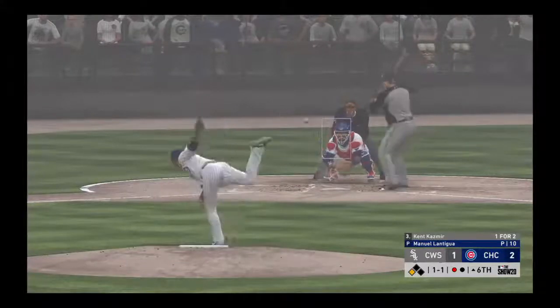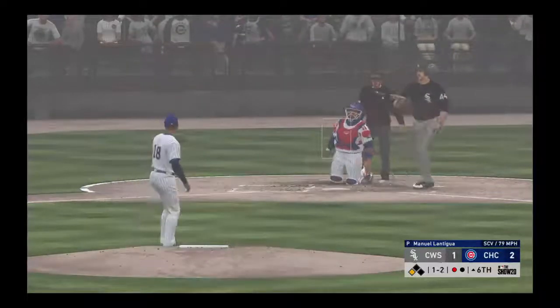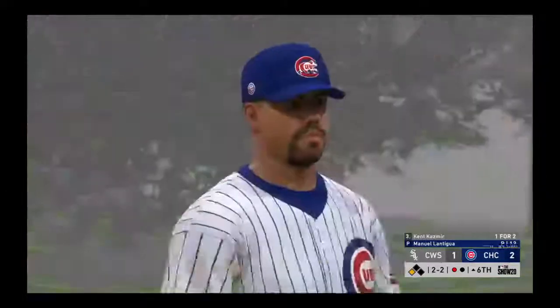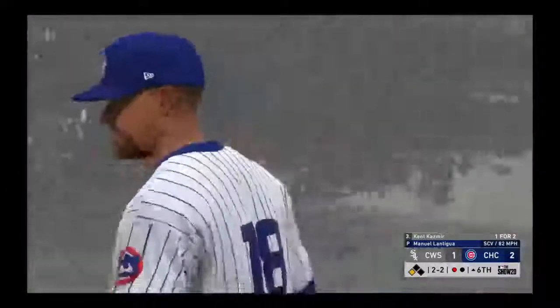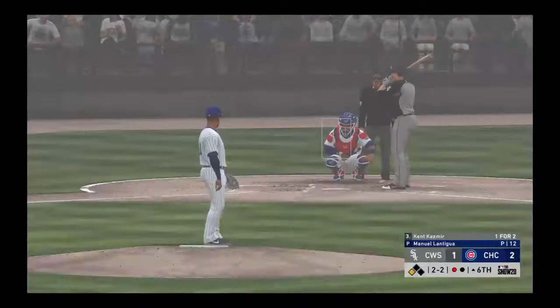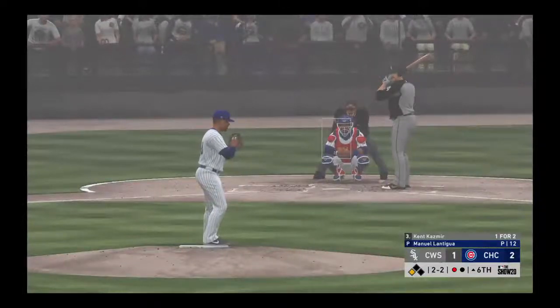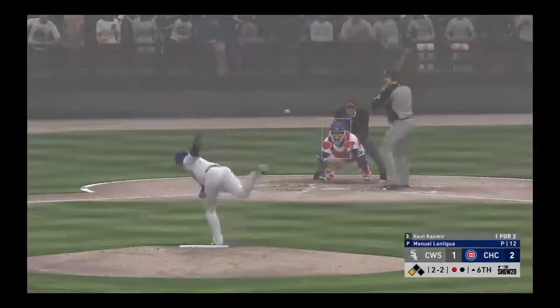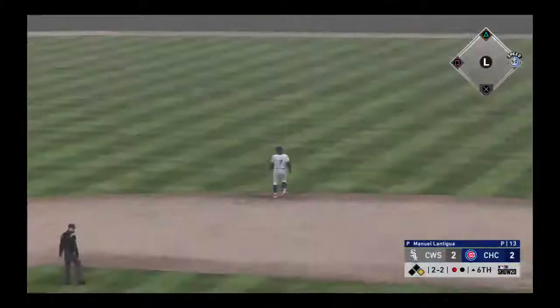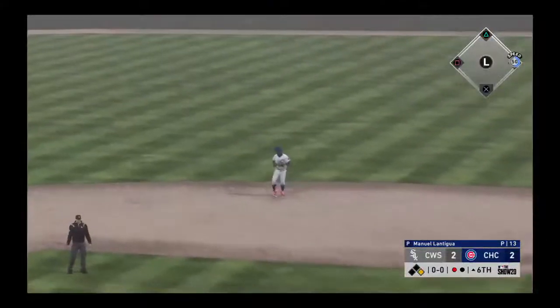The set and the 1-1 pitch. So you'd love for him to offer at that one, but the execution was flawless. Nice curveball that starts in the zone and breaks just out. Just a great take by the batter. The 2-2. Hit sharply toward the right side. And he has delivered one of the biggest at-bats of the afternoon as he cashes in with a base hit.